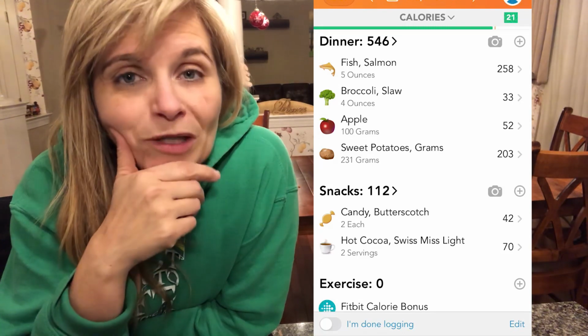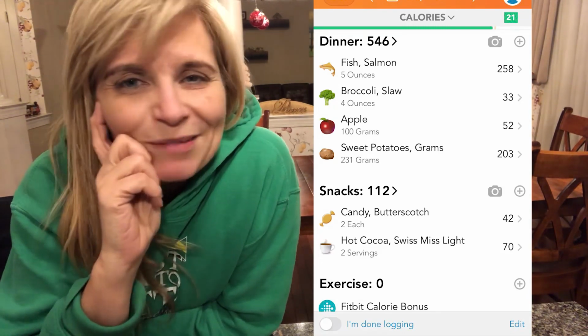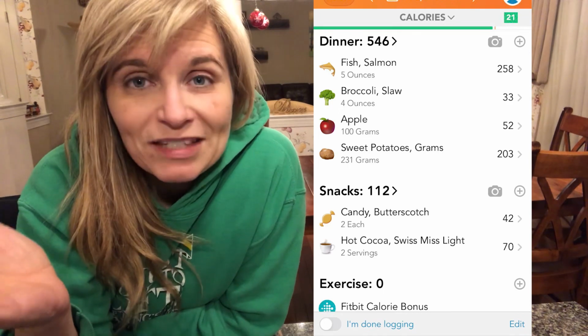So a couple of things I want to go over with you with regards to how you saw me eat today. One, first I'm going to pop up here the Lose It app screenshot so you can see my day. One of the things I really want you to notice is where it says exercise 0. That doesn't mean I didn't exercise today. I did exercise today. I did a barbell complex today, and I also got plenty of steps in today.